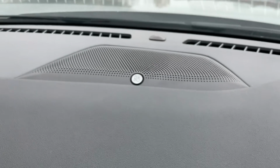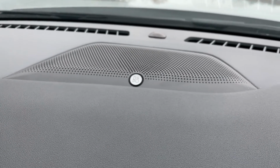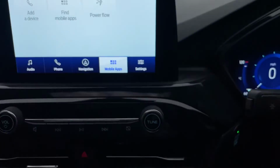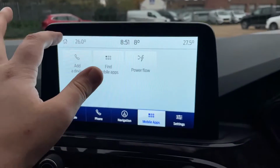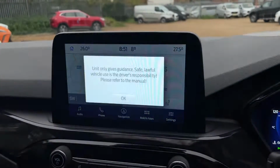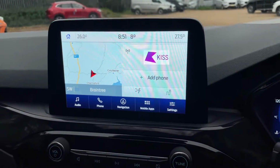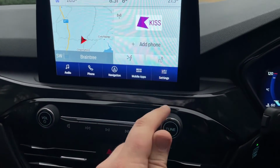So we'll start from the top, which is your B&O quality sound system. If you're into your music, this vehicle comes with a fantastic sound system, so you can really blast your tunes. Okay, so this is a Sync 3.4 module. Apologies about my camera work there, you're probably all feeling rather dizzy. So there we are, there's your Sync 3.4 module. We've got audio, phone, navigation, mobile apps and settings there.